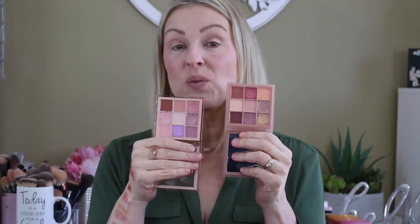Yes, there's differences. Do you need both? I don't think so. Which one, if you don't have either one of these and you wanted to pick one of them up, what question would you ask yourself? Well, do you want more of a warm undertone, or do you want a cooler, pinkier undertone? That would be your deciding factor.